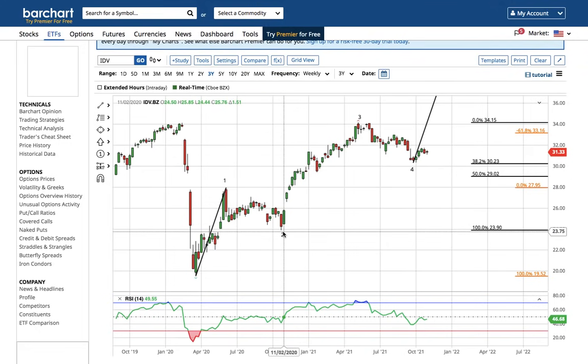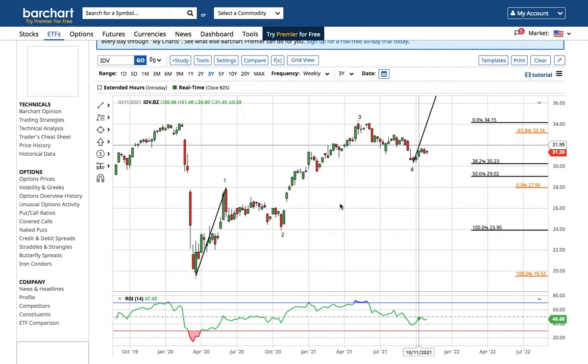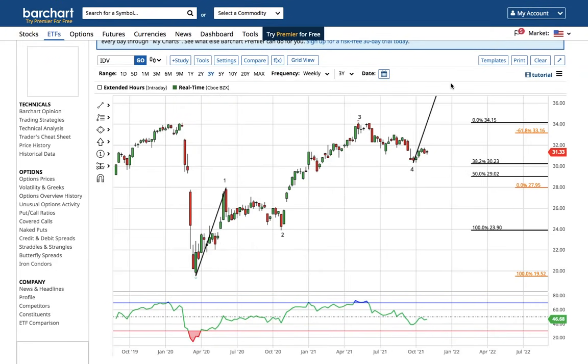This is a wave 1 and a wave 2. This is a huge wave 3 that goes past the 161.8% extension. We ended wave 4 at the 38.2% retracement. The length of wave 1 placed at the wave 4 low in the next 3 or 4 months is going to take IDV to 38. I'm not interested in trading that, but I do think we hold above 29 to 28. We go on a wave 5 higher that is at least the length of wave 1 placed at the wave 4 low, and IDV will go 1, 2, 3, 4, 5 waves to 38.